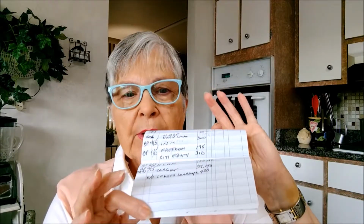And one of the problems I was having, and most of you that have low vision know this already, is trying to write in a checkbook with very tiny print and keeping everything organized so that you can read it is very, very difficult.